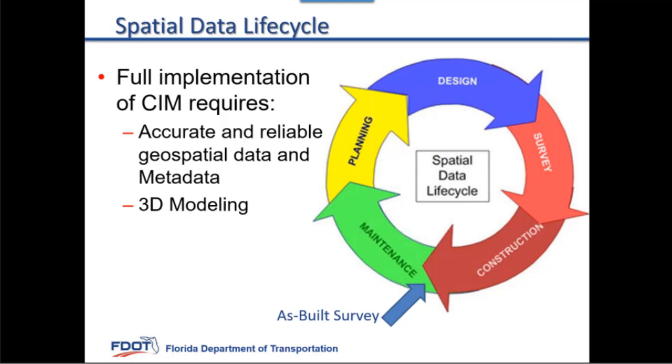I think a lot of people think that when you say the term GIS, you're talking about Esri, or just approximate accuracies. But in reality, geographic information systems are much bigger than that. Ultimately, our geographic information system and our data lifecycle for our infrastructure is going to have to be monitored, and it's going to have to be fairly accurate. It's more than just Google Maps, I guess is the point I'm making.